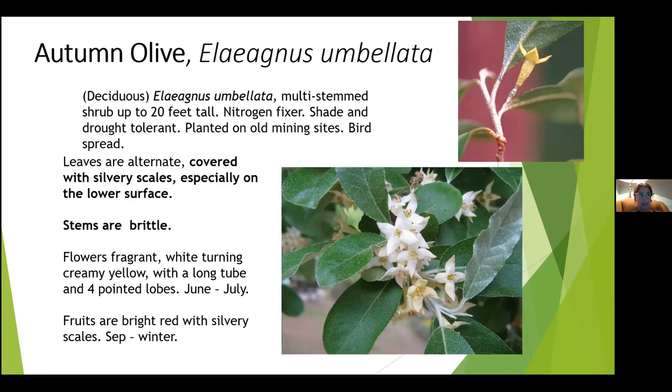The leaves are alternate, and the easiest way I found to identify Elaeagnus was these sort of silvery scales, which are on the underside of the leaf. And they don't necessarily look like scales unless you are looking very closely. But if you're trying to determine if something is Elaeagnus and it just looks glossy and green on top, if you flip that leaf over and it is reflective in the sun, that is a sign that it is Elaeagnus. The stems are brittle.